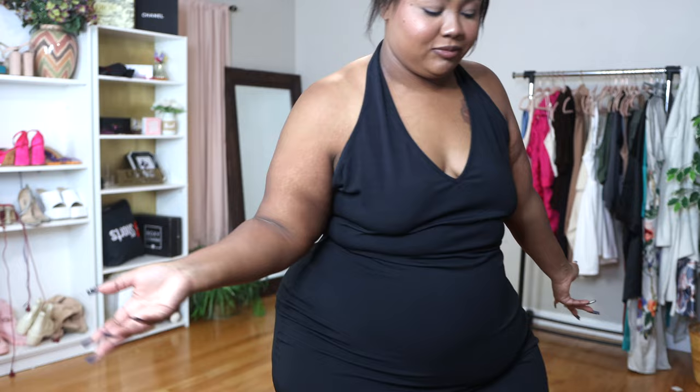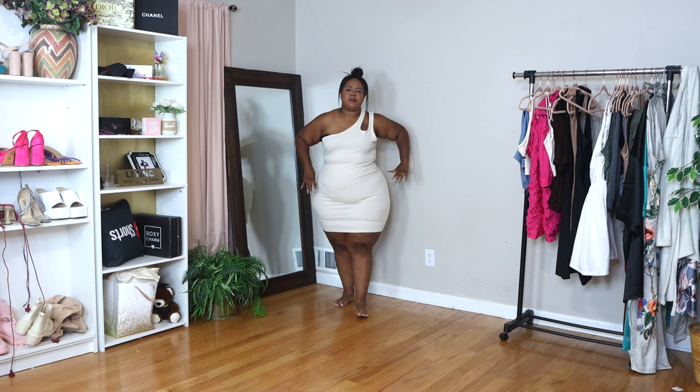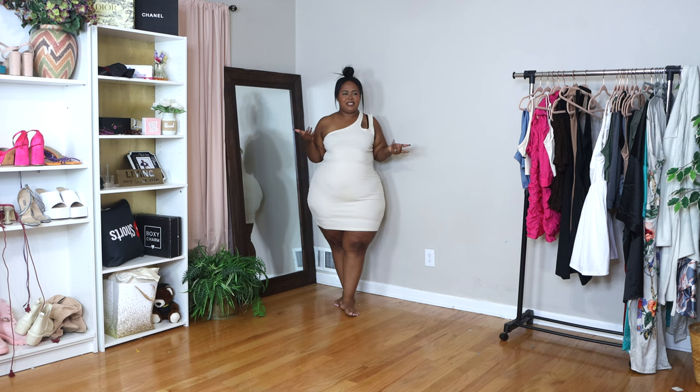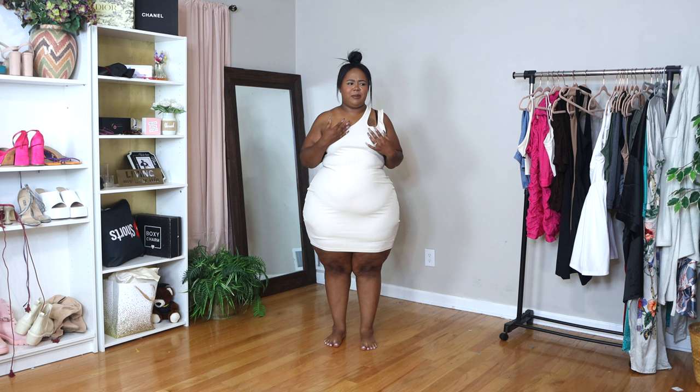I don't know what it is, but I've been really into this cut out, two straps on one side type of detailing. I live for it. I think it's really, really cute. I kind of tucked my bra right here, y'all. Don't judge me. I felt like I needed to put it on because the boots weren't giving and I didn't feel like finding my strapless bra. But anyway, this is super duper cute. I could have sized down these dresses. They're not as tight as I would have liked. I don't know what size I got.